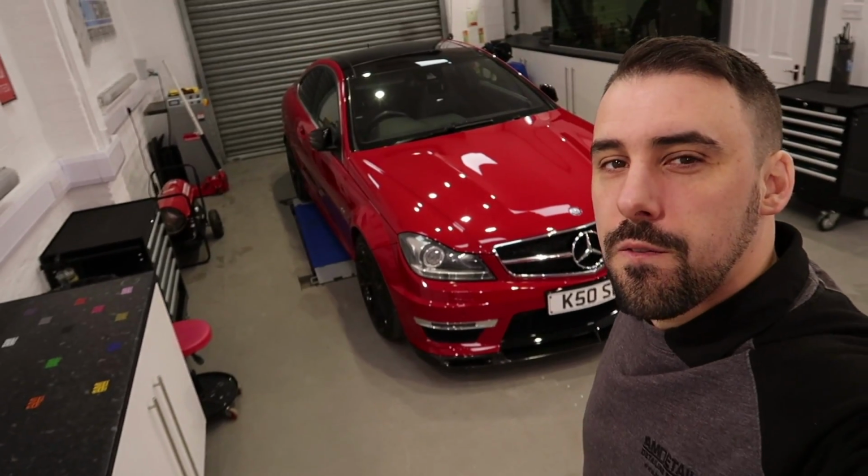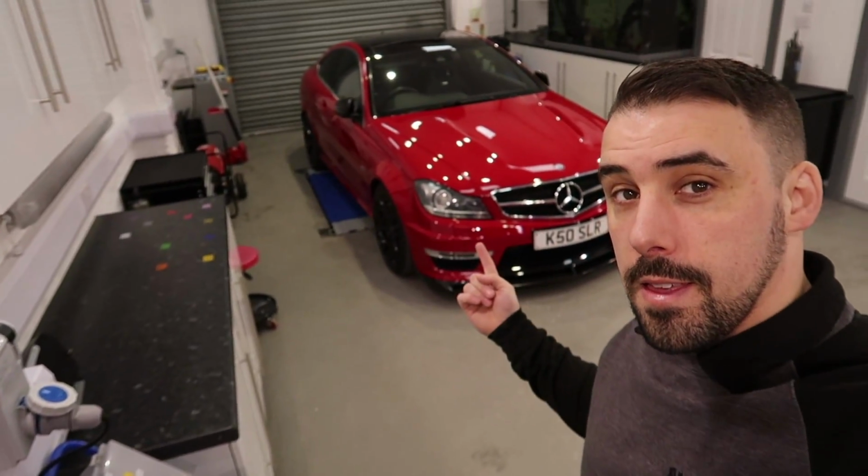Good morning. It is Tuesday, the 6th of February. I know, Monday. I was here, but we're doing lots of stuff that wasn't really vlog showable, but I'll update you on what we're up to. Today, this C63 is in for an AMD protection and loads of bolt-ons.